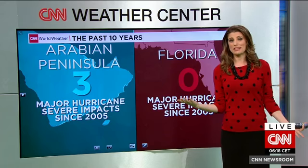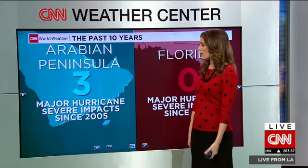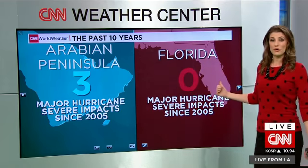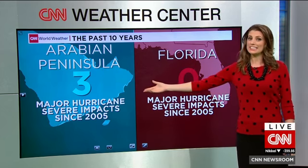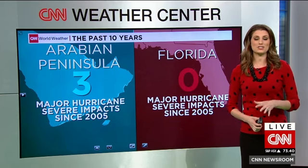Just for some perspective, the Arabian Peninsula has had 3 major hurricane-equivalent tropical cyclones impact since 2005. Florida, since the same time, has had 0. So again, this is typically an area where you don't necessarily see the storms, but they're actually seeing a lot more just since 2005.